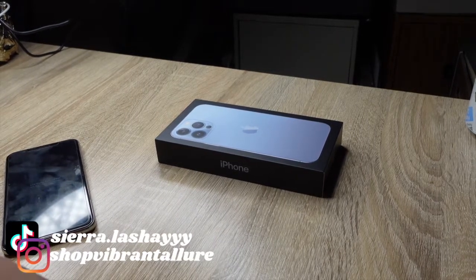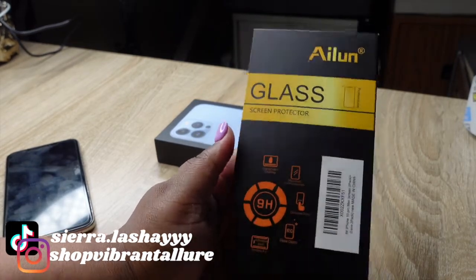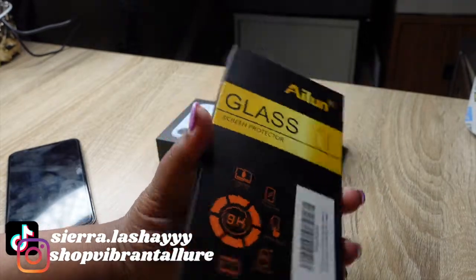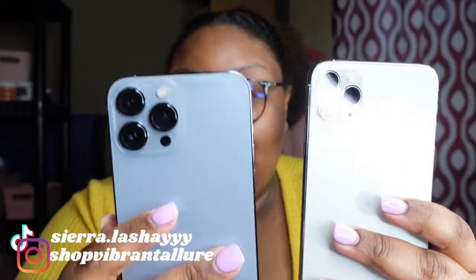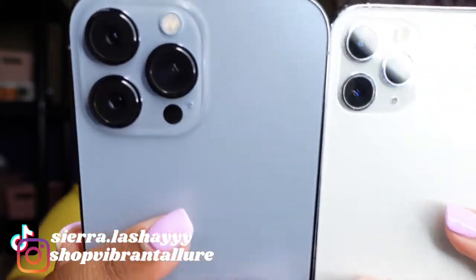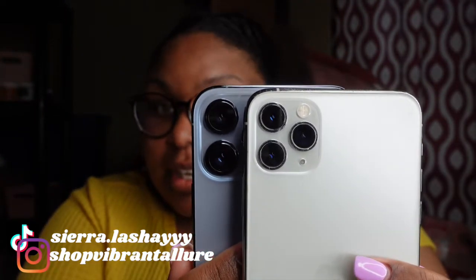And then I also have some glass protectors because I hate when my phone is cracked, and I haven't had a cracked phone in over 2 years. So this definitely helps it a lot. Look at this. This is my 11 Pro Max. This is my 13 Pro Max. And look at the difference, like the camera sizes. Like, look at this, huge.